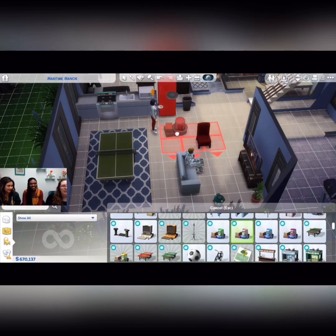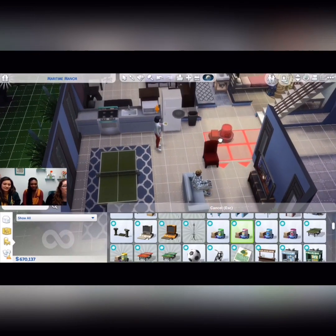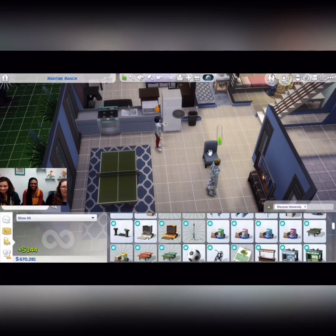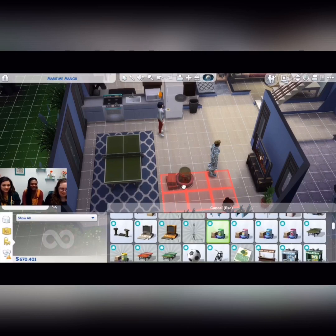Sorry, I just put it in the inventory for a little bit so we can have a little bit of a ping pong table. Are you setting up for a party? I could maybe set up a party. Who needs chairs for using that? Rebecca, I don't care. Do I look like I care?